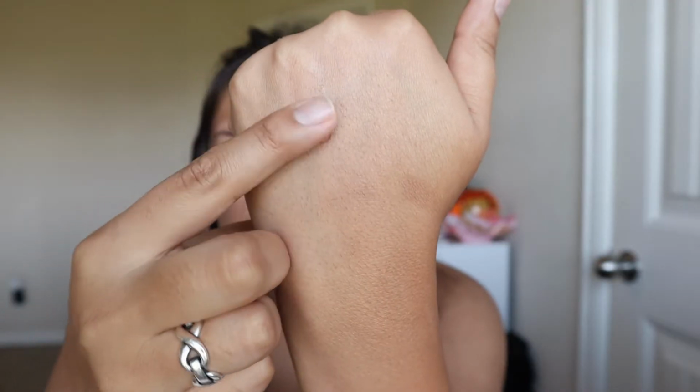Now the mattifying primer has a really oily consistency. It kind of reminds me of the Smashbox primer. So I guess we're gonna see how this does, because to be honest, I really don't like these types of primers. I feel like they end up doing the complete opposite and making me more oily, but we'll try it out.